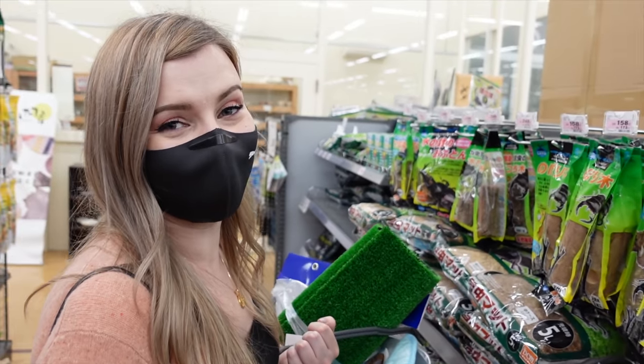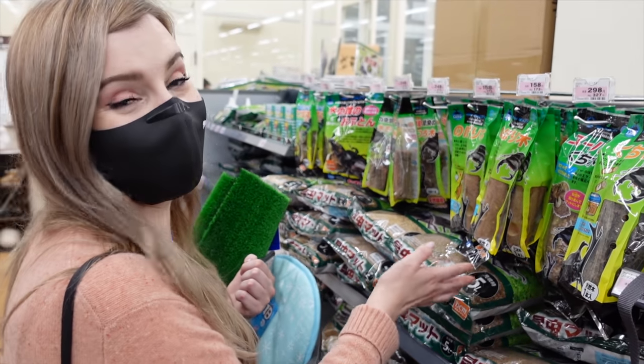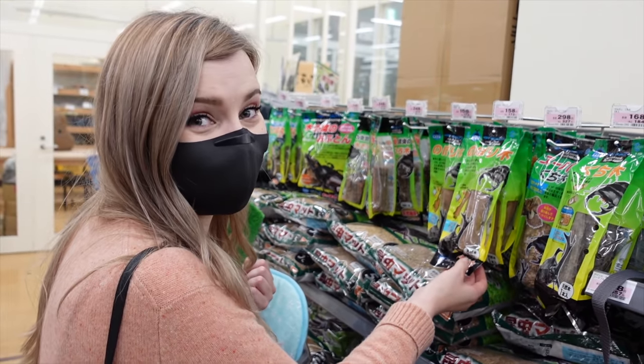So in Canada, we have hamsters. In Japan, they have kabutomushi, and you can buy cute little accessories for their cages.